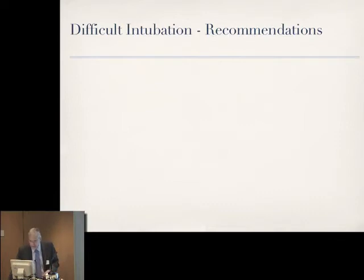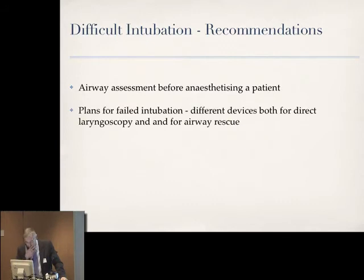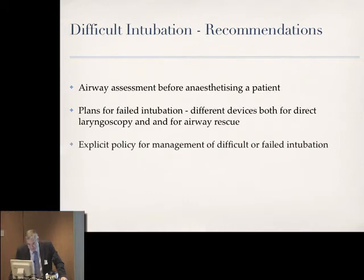The recommendations for difficult intubations are these. We know airway assessment sometimes goes wrong, as we found out, but it's still a good way of focusing your mind on potential rescue methods, plan Bs and plan Cs. And so an airway assessment, we recommend, should always be carried out before anaesthetising a patient. We need to have, of course, plans for failed intubation, and these plans should incorporate different devices, whether you're using direct laryngoscopy or the device you use for airway rescue. They should incorporate a different device to the one that you're going to have failed with before you move on to plan B. Repeated attempts with the same device seem, to a certain extent, doomed to failure.